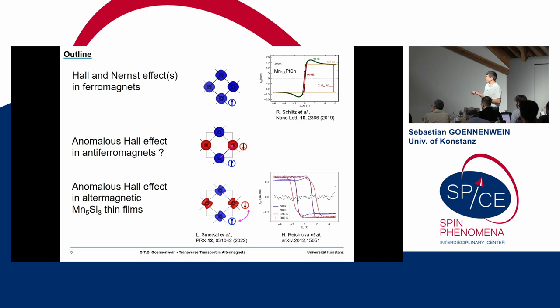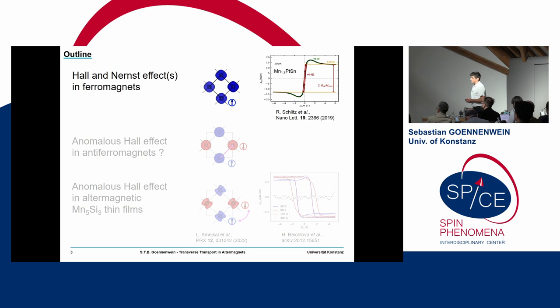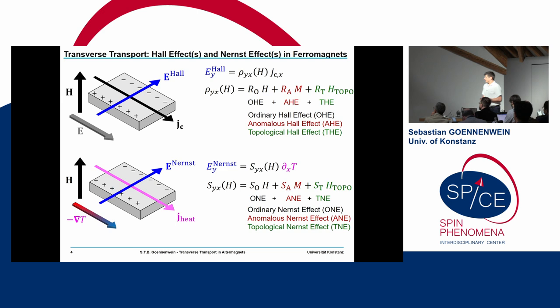And I'll discuss Hall and Nernst, so transverse transport in ferromagnets to start off with. Then I'll move on to antiferromagnets, and in the end, I'll be covering altermagnetic samples. But first things first, transverse transport. If I were to cut the long story short, this is what I would like to convey in the first part of the talk.